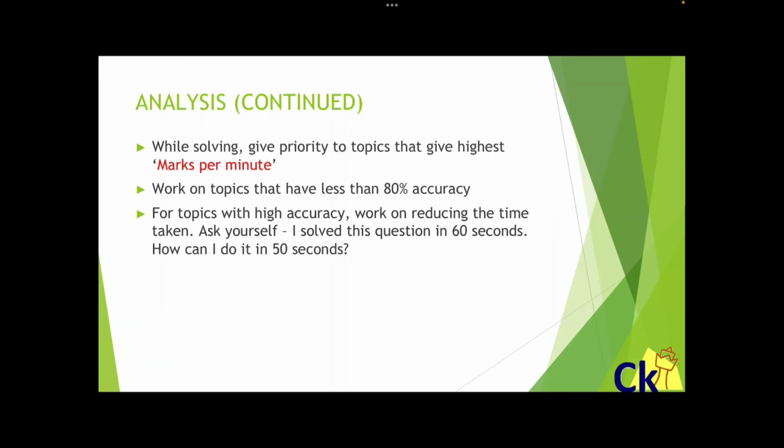If you have 90% plus accuracy in any topic, that is great. But if you have anything less than 80, it means that you do not completely understand that topic and you have to work seriously on them to master them. For topics for which you have high accuracy, you have to work on reducing the time taken. You have to ask yourself, is there any way to reduce the time that I have spent on answering this question? For example, if you are solving it in 60 seconds, you have to find a way to solve it in 50 seconds or 45 seconds. If you keep doing this, then definitely you will be successful in this exam.